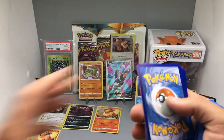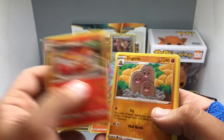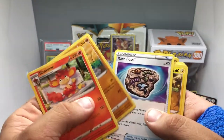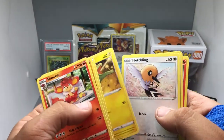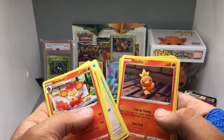1, 2, 3. Get rid of the energy. Simisear eating some fruit on a park bench. Very nice Dugtrio art. The rare fossil where all the Sword and Shield fossils are broken up. Another mad Electrike. Fletchling. Mr. Mime doing an ice stomp.